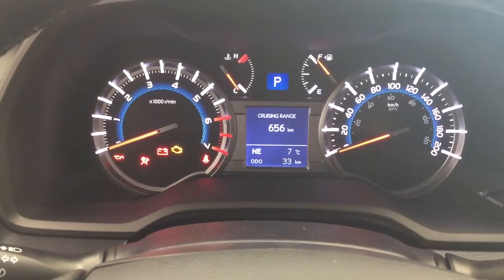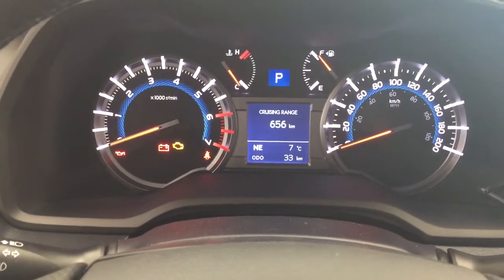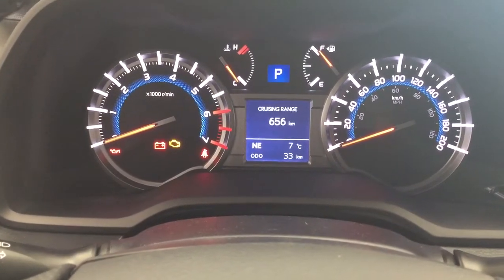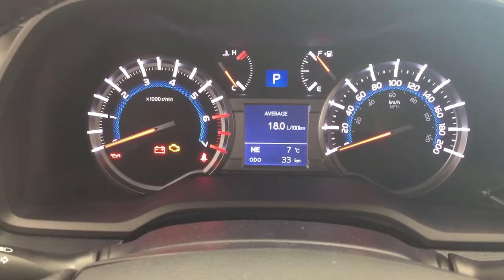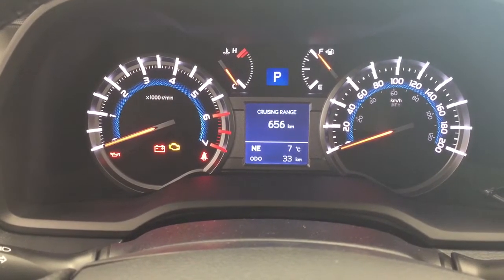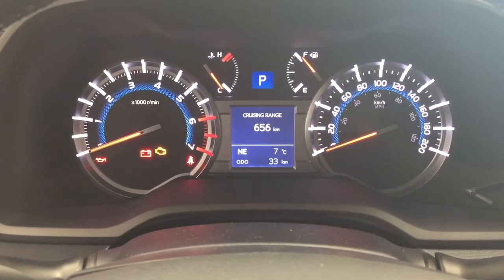Now, taking a look at the multi-informational display, you'll see a couple of different features on here. Now, hitting the display button, you'll see a couple of different features, which include the cruising range, as well as your speedometer, and then you'll find your average fuel economy and a couple of other additional features. Now, down below on the screen there, you'll see your digital compass as well as your exterior temperature gauge.